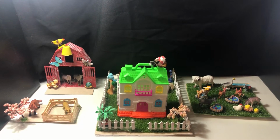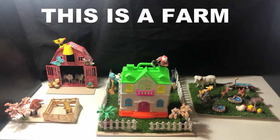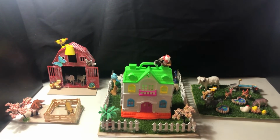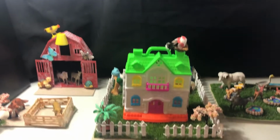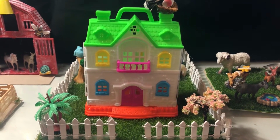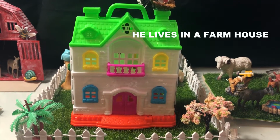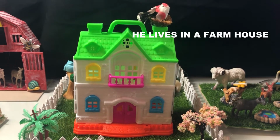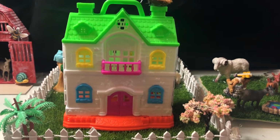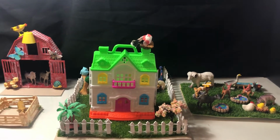What is this? This is a farm. This is a farmhouse. My uncle is a farmer. He lives on a farm. He lives in a farmhouse. This is his house. It's a beautiful house.